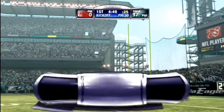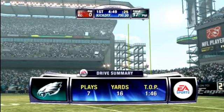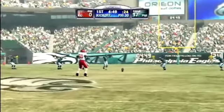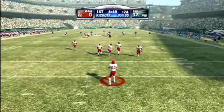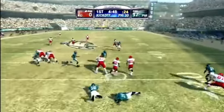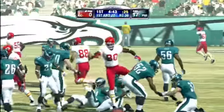He's got it. He put that one right through the upright. Here's a quick look at the drive summary. The kick is away. From the 5-yard line. At the 30. They get him at the 36-yard line.